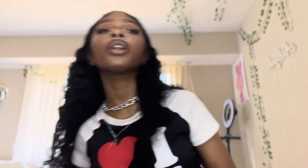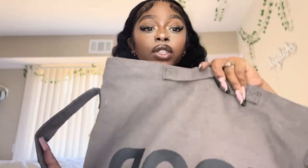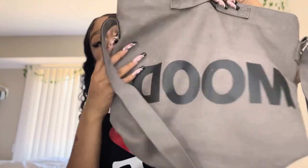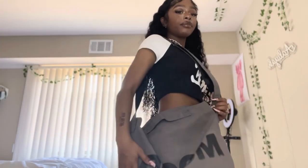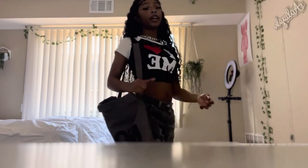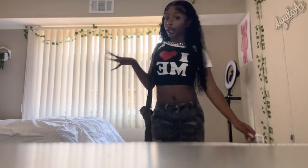So now we're gonna go to this little bag that I got that I love so much. It says mood. It's really cute, it's really simple. Mood, because it's gray, because it's my mood all the time. I already know that this is gonna be my new favorite bag because it's just so stylish, and I haven't worn it with an outfit yet, but I definitely do have an outfit planned for it.